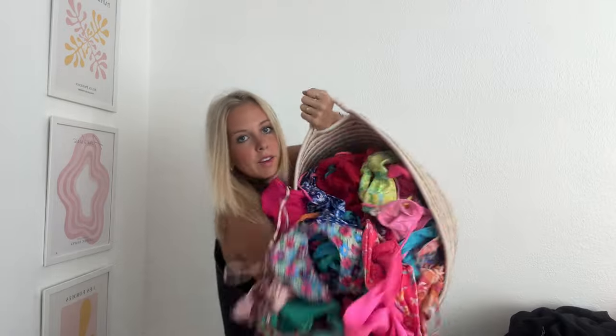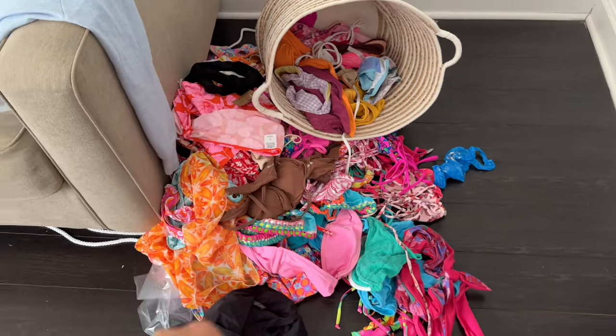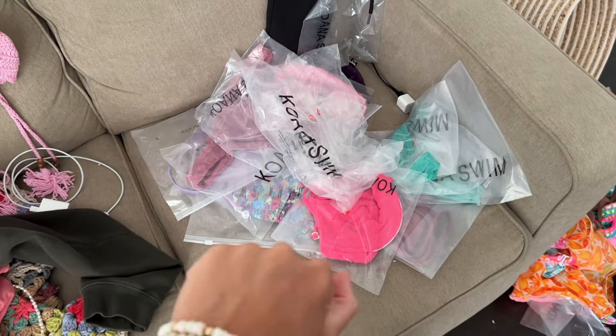Because I decided to come on here today and I'm not open to the fact that I have a bikini addiction. Yeah, I have a problem. I have bikinis in this corner that I'm selling. I have bikinis right here that I just dumped on the floor. And then under here, I have bikinis that I haven't even worn yet. But I think it's a healthy problem.